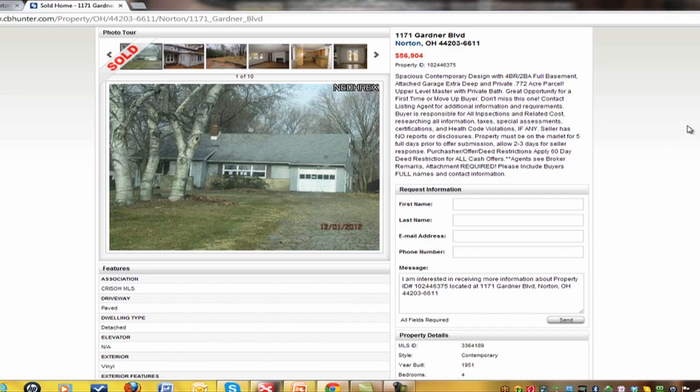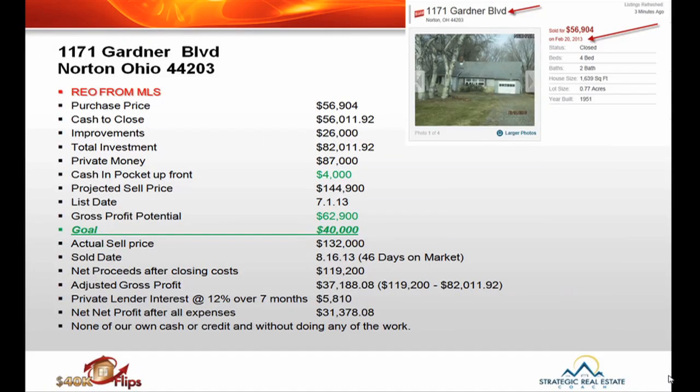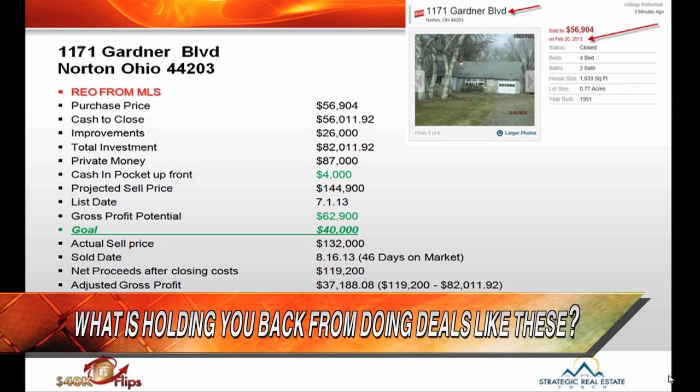So guys, that's Gardner Road, and that's how a deal comes together. You saw my comps that I used to buy it. You saw my formula that I used to purchase it. You saw all the details that went into the numbers of how it all comes together. You saw the sale price of $132, our sold date of 8/16/13, our net proceeds, our gross profit, and our net profit after all expenses. And we're able to do this without any of our own cash, any of our own credit, and without doing any of the work.